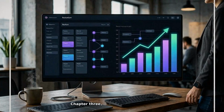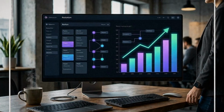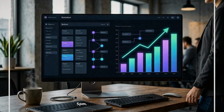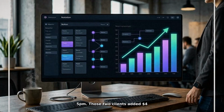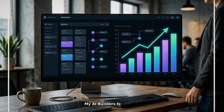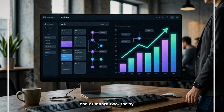Chapter 3, The Revenue Impact. By month 2, I'd taken on 2 additional clients. Not because I hustled harder, because I had the capacity. My onboarding was automated, my content was running on autopilot, and my mental bandwidth wasn't completely torched by 5 p.m. Those 2 clients added $4,200 a month in recurring revenue. My AI builder's fee for the engagement was $2,800 total, a one-time project fee. So by the end of month 2, the system had already paid for itself and then some.